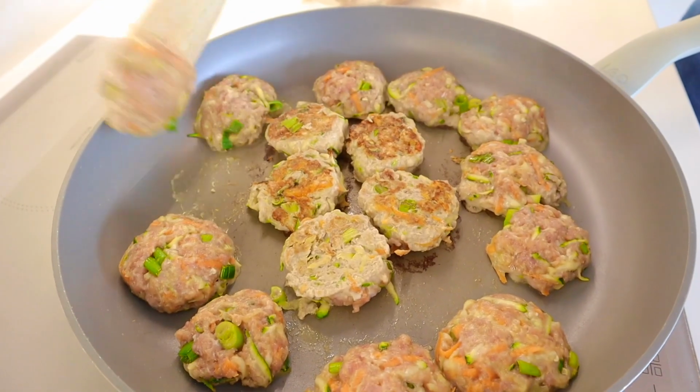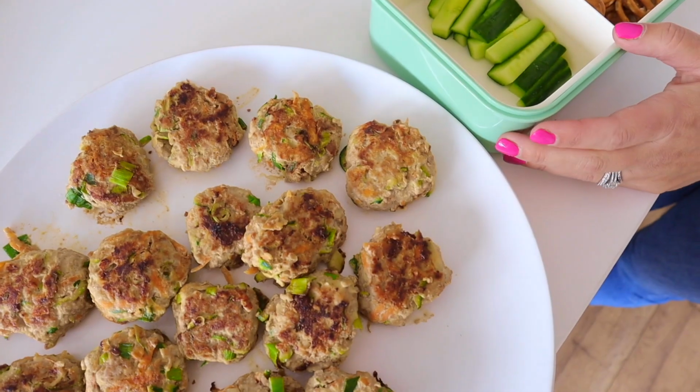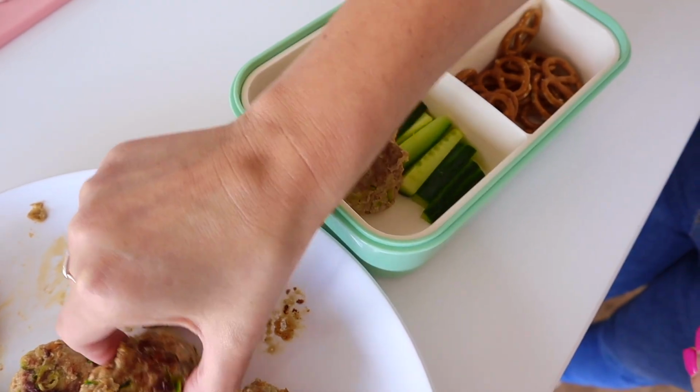And that is basically it. You wait until they get brown, and they're really yummy. They're easy for them to just pick up and eat, and then you can add these to your child's lunchbox with some of their other favorites, and mine would have 3 of these for lunch.